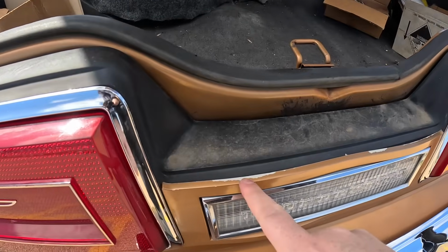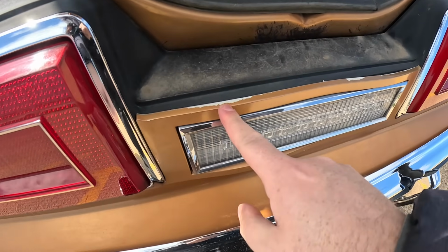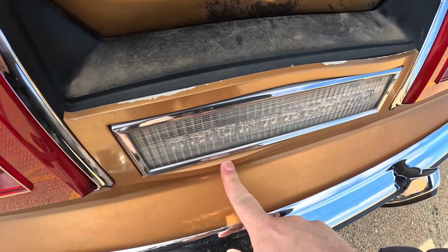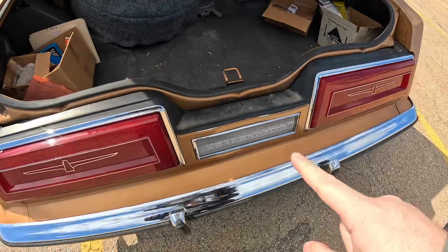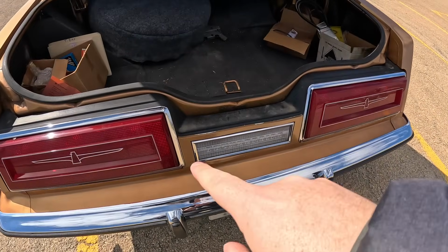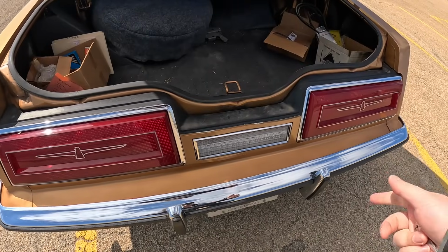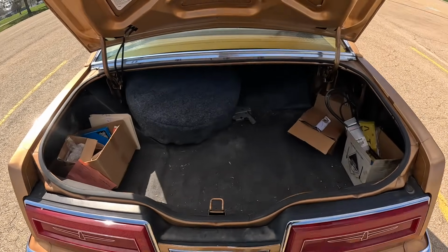Now, something the owner did want to point out, this just started happening, this sort of ripple. This is a very, very common issue for these cars, and it just started happening. It hadn't happened until recently, so the owner is pretty upset about that. But if you are looking at getting your own Thunderbird, or if you've owned a Thunderbird or currently own one, that is very common.